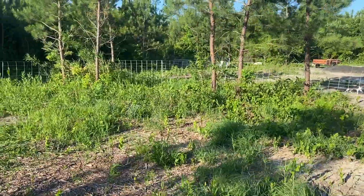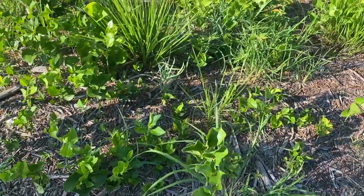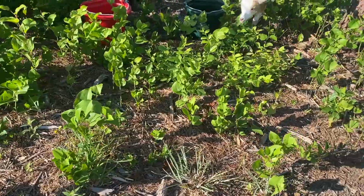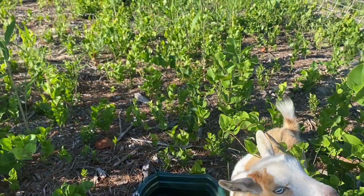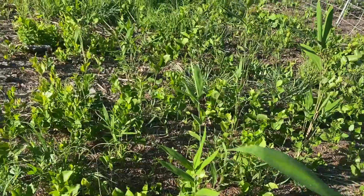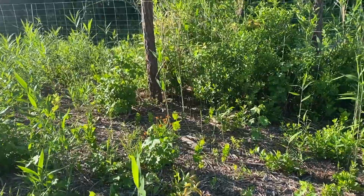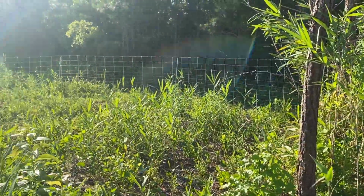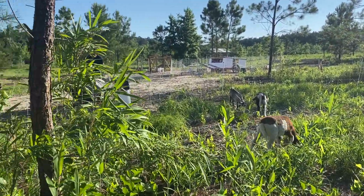Just going to show a little bit of what's in the paddock. Briars, tufts of grass, lots of weeds, and brush, a few trees. Some of that cane, native cane that grows here. Let's see how long it takes them to eat this down.